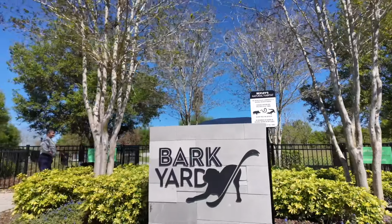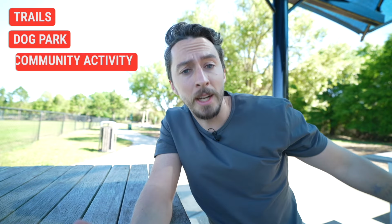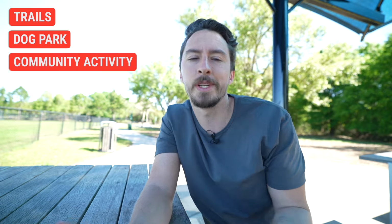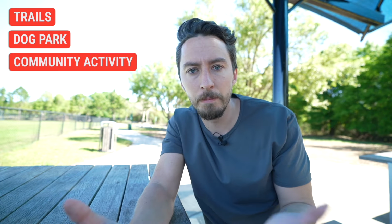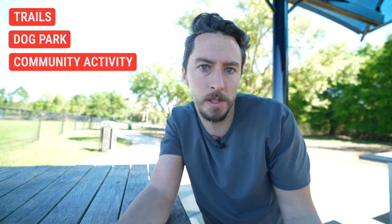Next, you have a dog park. There's one area for big dogs, one area for small dogs. It's cool, right here in the middle of your neighborhood. Next, for the amenities, you get tons of community activities because there is a community center. They host holiday parties and pumpkin carving kind of things. You know, fun stuff for families, but fun stuff to just go meet people.